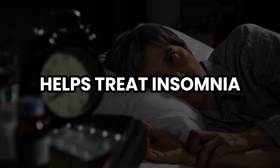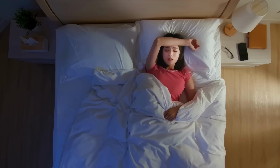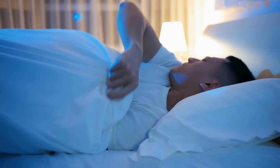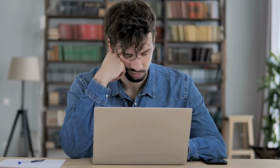Number 2, helps treat insomnia. Do you often have trouble sleeping at night? Well, it appears that castor oil can help those who have trouble falling asleep. Insomnia is a very common problem, where people struggle to fall asleep or stay asleep if they finally do manage to get a little shut-eye. This affects their work and lives during the day by leaving them exhausted and sleepy.